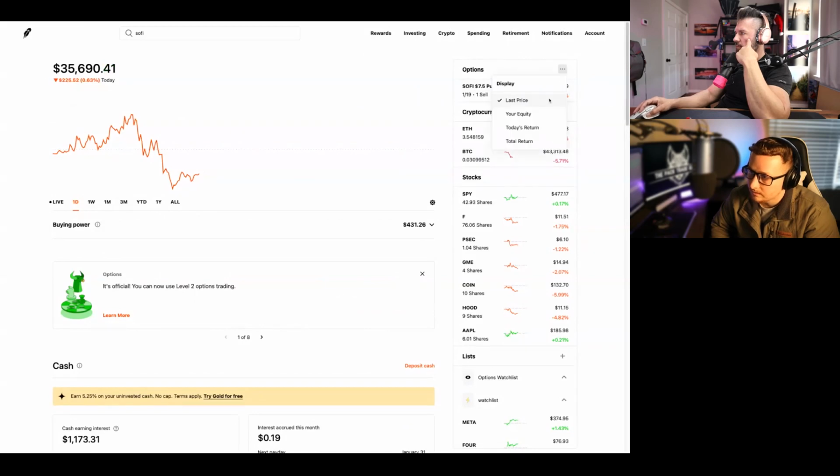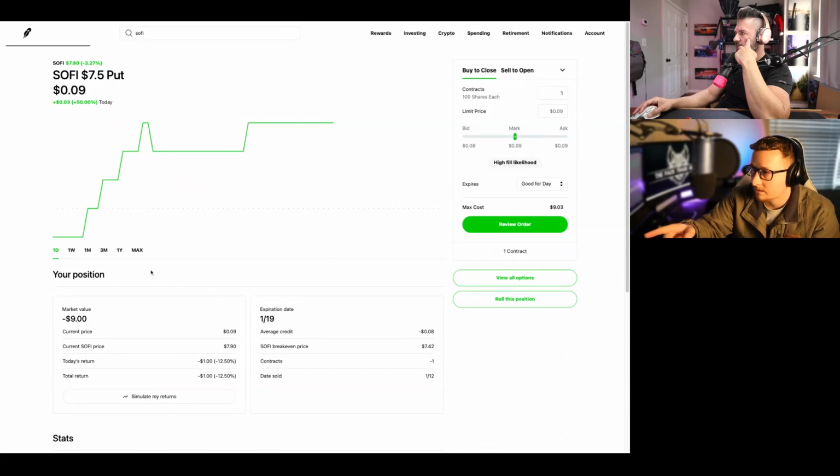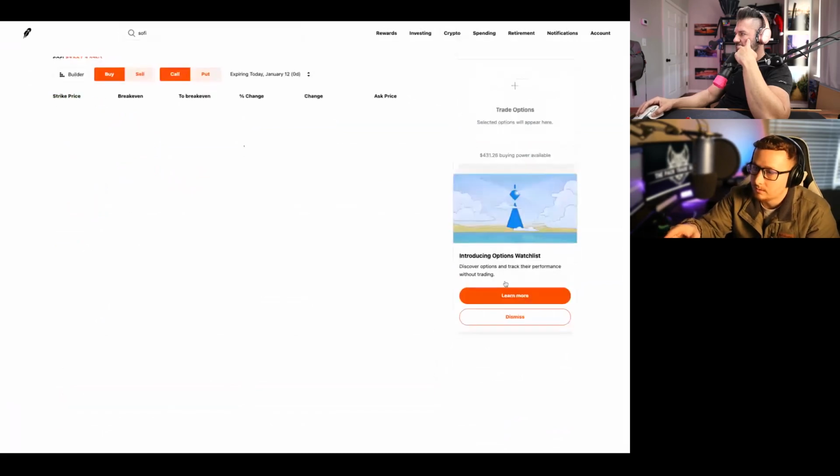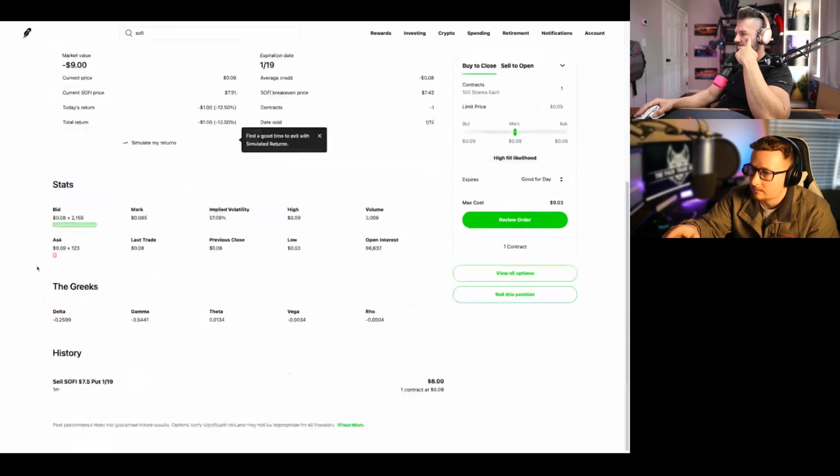Those 3 dots, that's just your equity today's return. You can monitor it that way too, Alex. So if you go back and click that, no, not that. Back to the home screen.